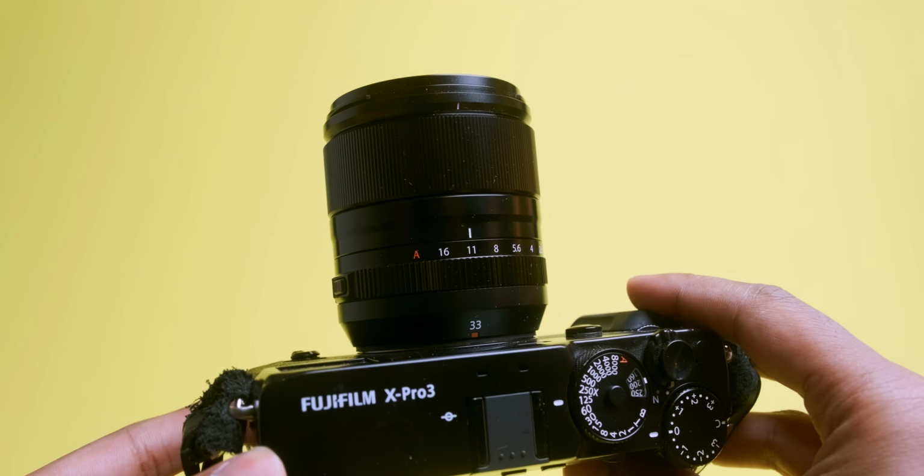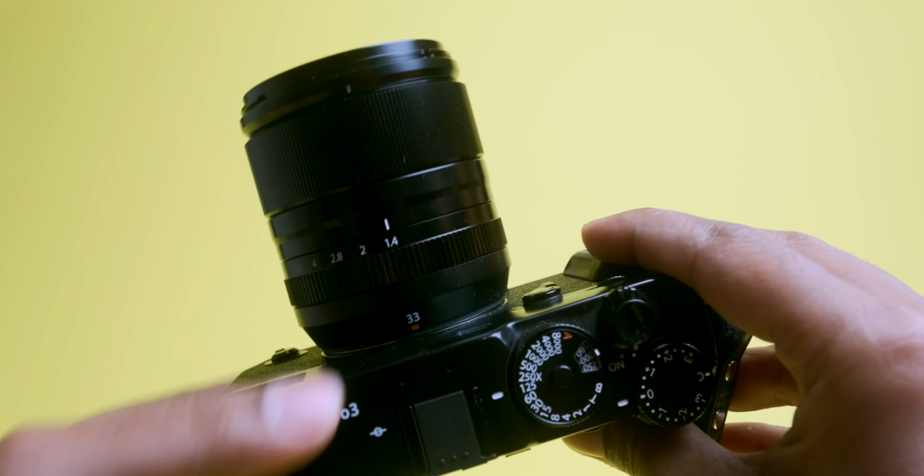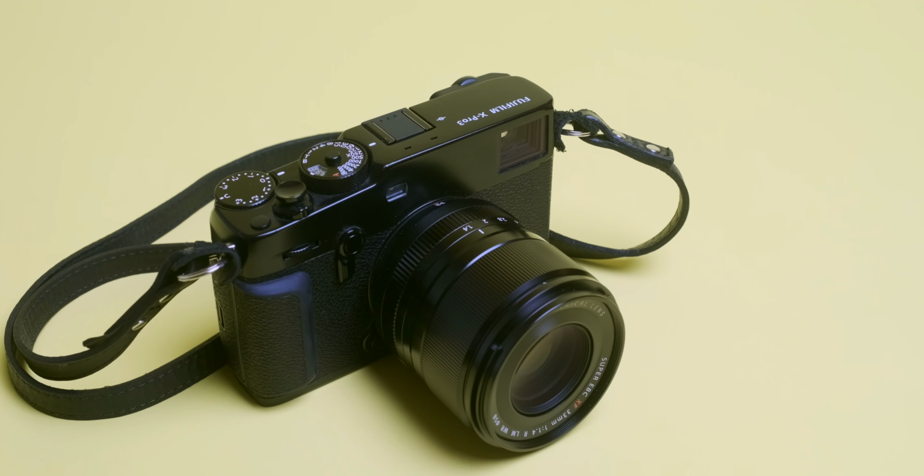As the name suggests, you also have weather sealing and a new linear focusing motor on the new 33mm lens. And this all comes together for a package that's noticeably bigger than the 35mm, but let's be honest, it's not as significant as you might think looking at the pictures. The 33mm is not even an inch taller, and though 50% heavier, we're talking about a measly 360 grams that feels still effortless compared to full frame counterparts.